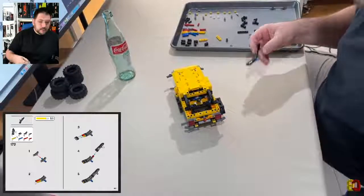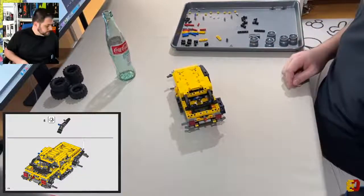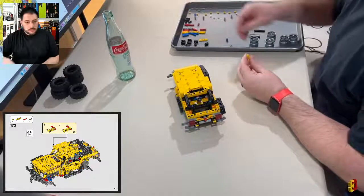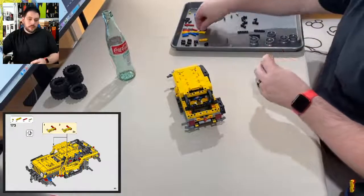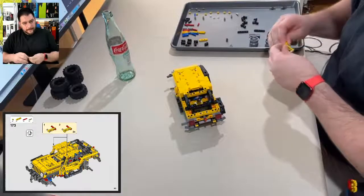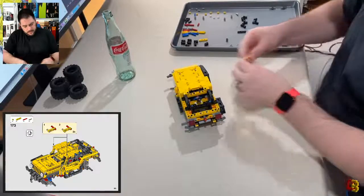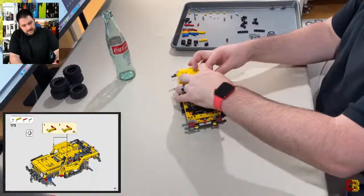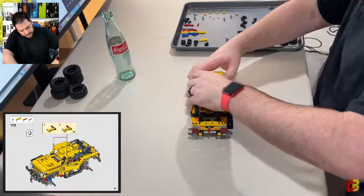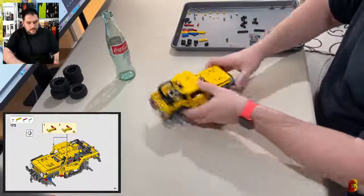I bet once we turn the page, it's going to go right there. Yep. Right there. Okay. One. Okay, and these guys are going to be what hold the windshield, or basically become what the windshield should be. There we go. And then one for this side.